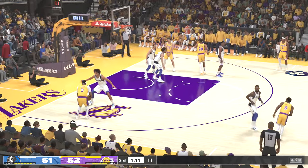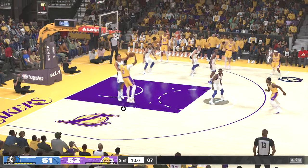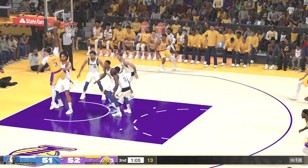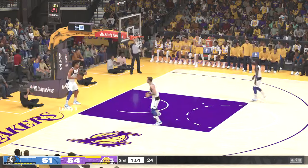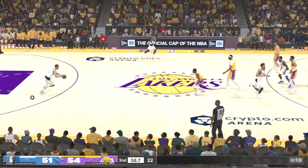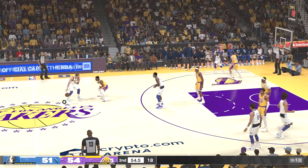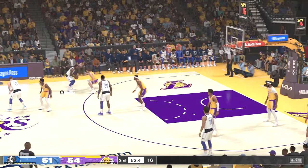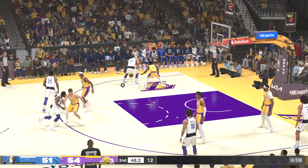It's Davis on the wing. Davis controls the rebound and puts it back up and in. And the Lakers lead by 3. The timing on that putback slam. When Davis doesn't get boxed out, he takes it personally. Doncic left side.